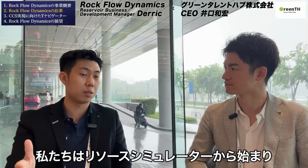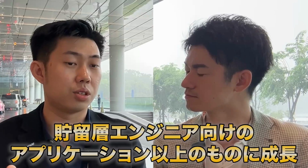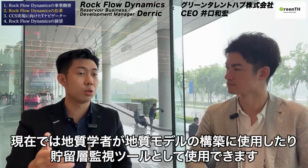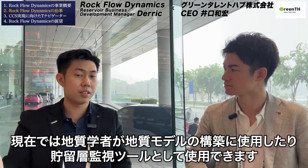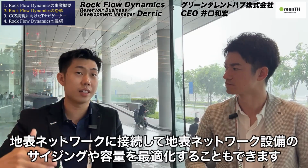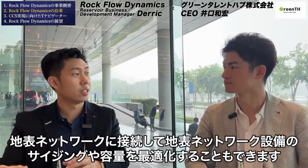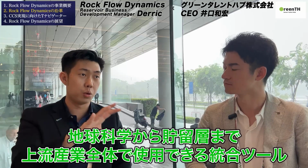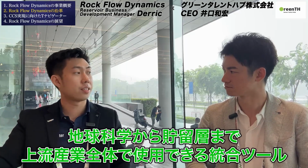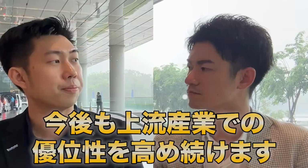So we started from a reservoir simulator, and today we have grown beyond an application just for the reservoir engineer. Now geologists can use it to build a geological model. The PTech engineers can use it to access the reservoir surveillance tool. They can connect it to the surface network to optimize the surface network facility, the sizing, and the capacity. So it is now an integrated tool that can be used across the whole upstream industry, from geoscience and the reservoir side to the PTech side. It is a very important tool, and I think it's going to continue to increase its dominance in the upstream industry.